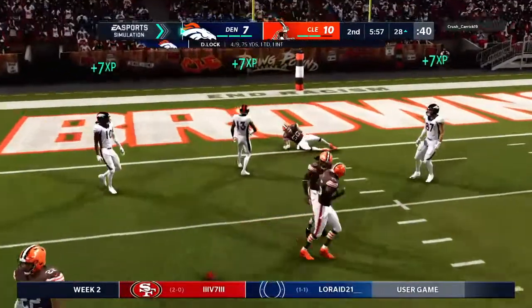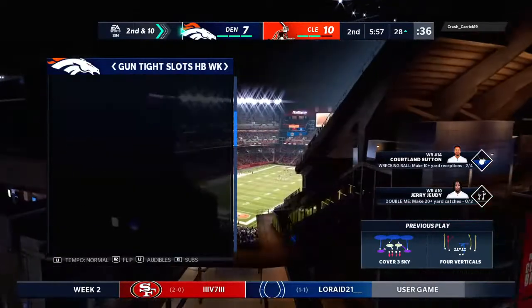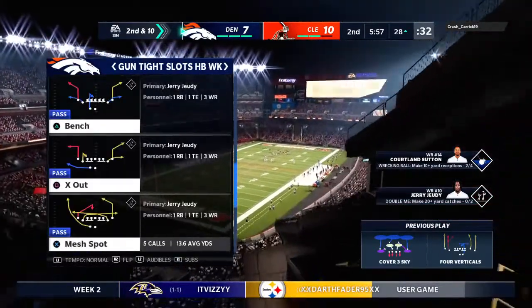And incomplete there, almost picked off. That's one you maybe expect your roaming free safety to come up with. But it's 2nd down. Grant Delpit on the coverage.